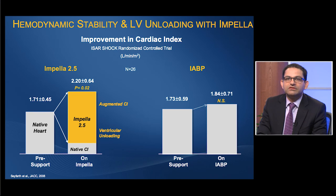And this is shown here in these graphs, showing that basically in patients before support was activated, a cardiac index of 1.7 could be seen to increase to 2.2 while on support. And this is in distinction to the intra-aortic balloon pump, which had an increase from 1.7 to about 1.84 with the balloon pump being activated.